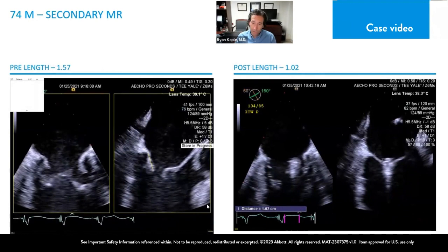And so we measured leaflet length pre and post. We got about 6 millimeters of length, which is good for a short clip arm. And that's essentially what I anticipated with a working length of that posterior leaflet. We really wouldn't be able to get much more than that.